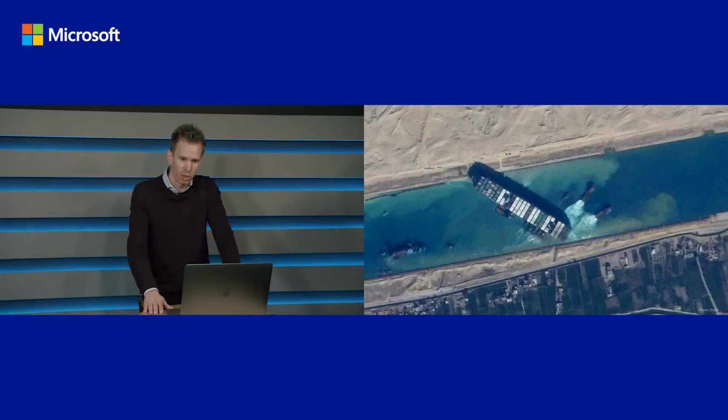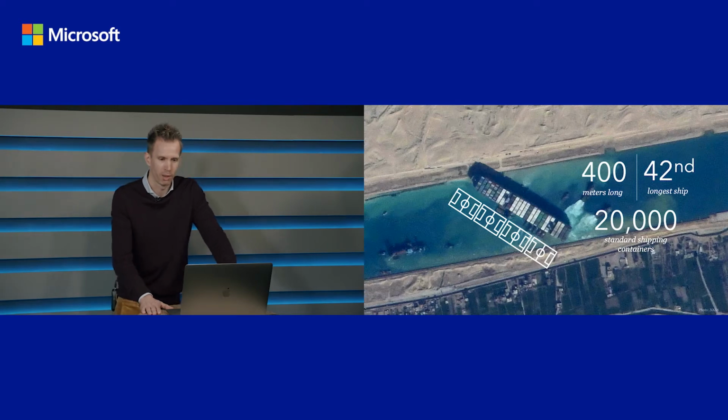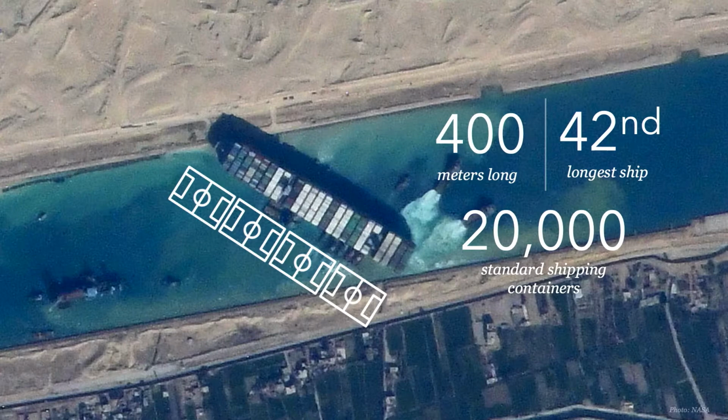So much good is transported by comparatively smaller combined engine power. If you saw a shipping vessel on the news this year, it probably was the one that got stuck in the Suez Canal, the Ever Given. That was almost 400 meters long and was the 42nd longest ship registered in this huge database we use. Twice the size of the average of the largest category in this database. It can transport 20,000 standard shipping containers, two of which on the road make up the load of a semi-truck. So it's 10,000 semi-trucks worth of stuff.